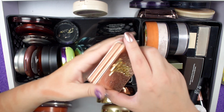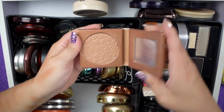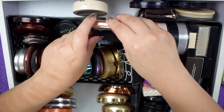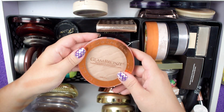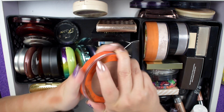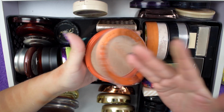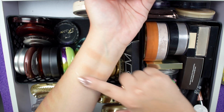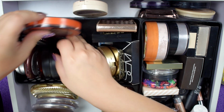I have the Tarte Park Avenue Princess one in the limited edition packaging. I love this bronzer. I'm gonna go ahead and keep it. Not even gonna swatch it. I have the L'Oreal Glam Bronze bronzer. This is in the shade 01 Light. I really like this one. I think I've talked about it in a weekly makeup basket. Yeah, definitely like that bronzer. I'm going to keep it.